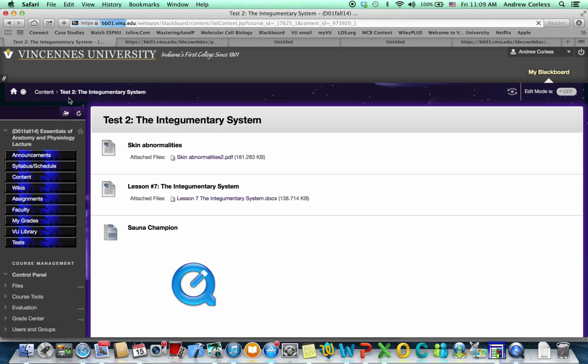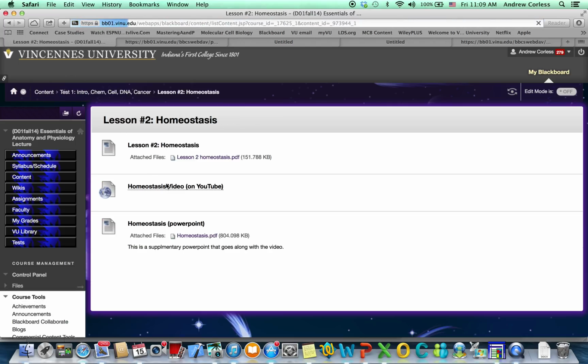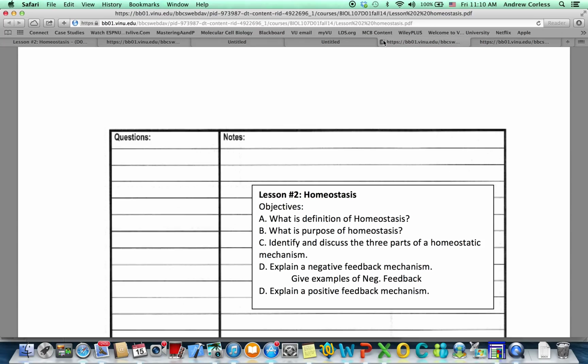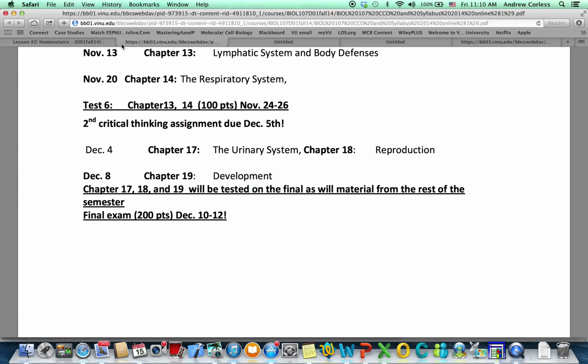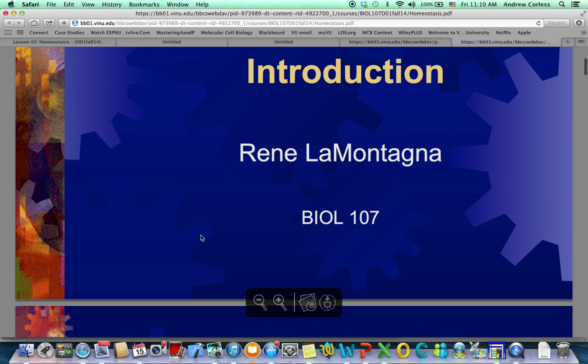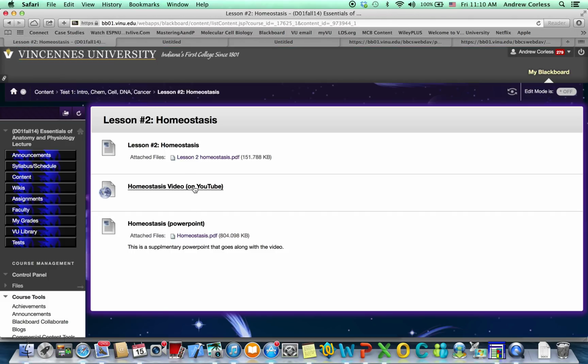Test 1, Lesson 2. So for this, there's the notes, then there's also a video which is on YouTube, and there's also a PowerPoint. So this PowerPoint goes along with the video, so you might want to print this, and you can print it out so there's 6 slides on each page. And then you're going to want to watch this video.